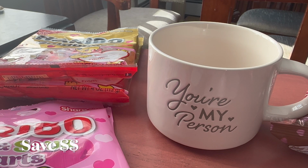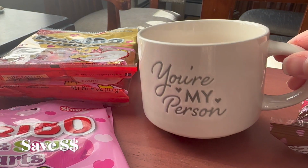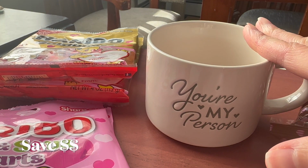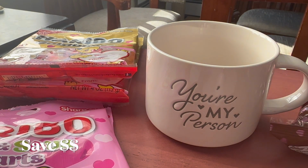Everyone, I'm hopping in to give you guys a money saving tip. So as you saw in the previous clip, I got these mugs at Target. They come in a 2-pack for $5.